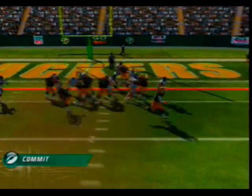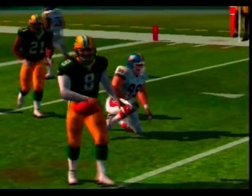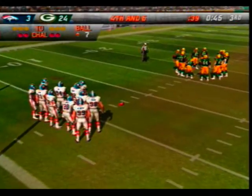The offense has been stepping it up on third down all day. Good read by the defense there, as they knew the quarterback was going to run with it, and they shut him down.